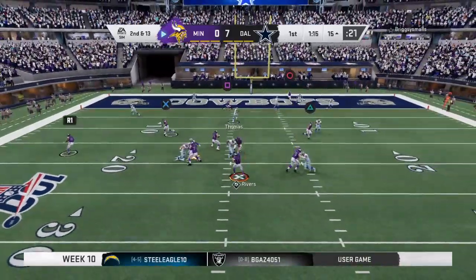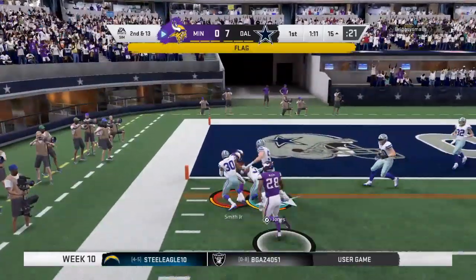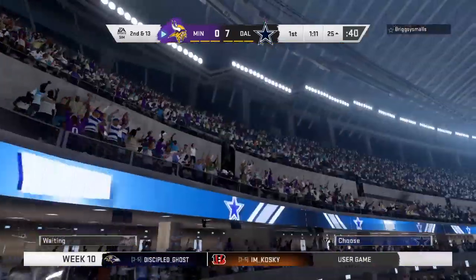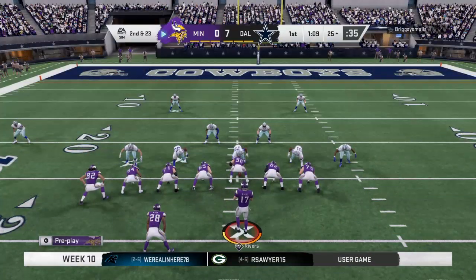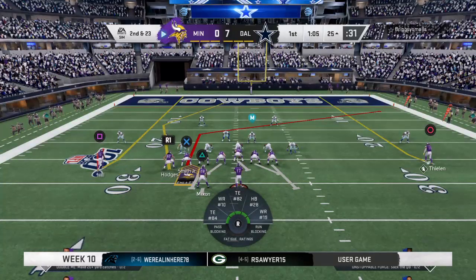Now on 2nd and 13. Rivers. Smith catches left side. And he's going to be taken down here with a penalty flag on the field. So a decent gain, but all for naught on the penalty. It's too bad, isn't it? They were feeling pretty good about it. Only people celebrating, the guys who just gave up that play.